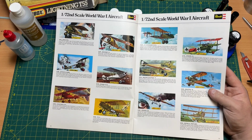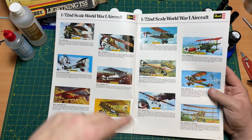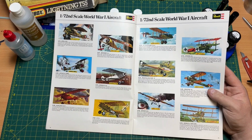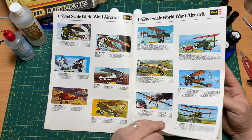I do have one downstairs, and I think there's one on the channel. I've unboxed one of these Spads. But yeah, they're good little kits. I never did the rigging. It was too far advanced for me. But yeah, some really good kits.